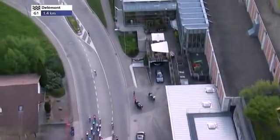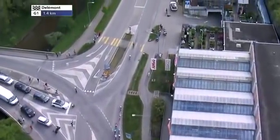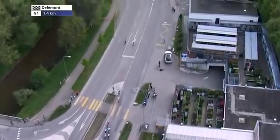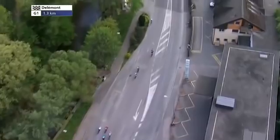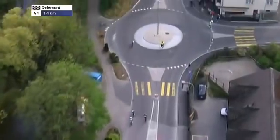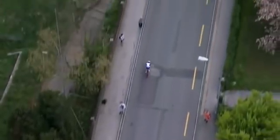Groupama FDJ getting a rider across as well. Movistar want to get involved on this. Approaching the final kilometre now. Wanty Groupe Gobert getting a man across. And who is going to chase? If you can go now and stay away, you are away for the win. Team Sky now sending a rider. Oh, Rudy Molard looking really good here. He's been waiting a long, long time for results.